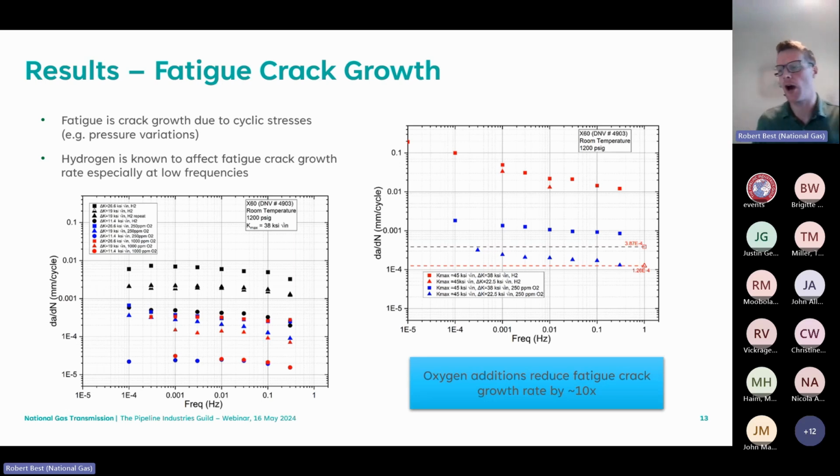So if you did a very high frequency test, if you cycled the material really quickly, hydrogen doesn't have a lot of time to embrittle the crack tip, and therefore the performance of the material is quite similar to as it would be in methane or in air. But as you decrease the frequency of these tests, hydrogen has more time to get to the crack tip and cause the embrittling effect. And so we like to do a frequency scan in these kinds of tests to make sure that we're testing at the frequencies that are relevant to our network, but also making sure that we're not testing too quickly.